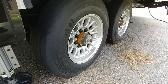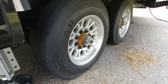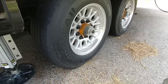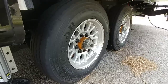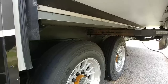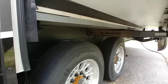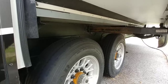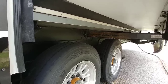This is equipped with the Goodyear 215/75 17.5 tires. They have the G114 tire. This is an all-steel radial tire. The very high end of the price spectrum when it comes to fifth wheel tires. Another thing to note on this specific one is the frame is a boxed frame. It actually has 3 boxed sections, 2 stacked 6-inch sections on top of a boxed 2x2-inch section. Very rigid frame on this fifth wheel.